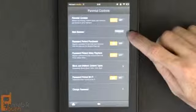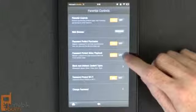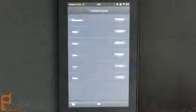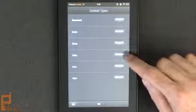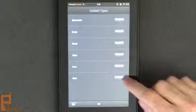You can turn the web browser on and off, password restrict purchases and video playback, such as Amazon Prime Instant Video. And then you have this section here where you can block or unblock a number of different content types. We have the newsstand, books, music, video, that would be a locally stored video, documents, and applications.